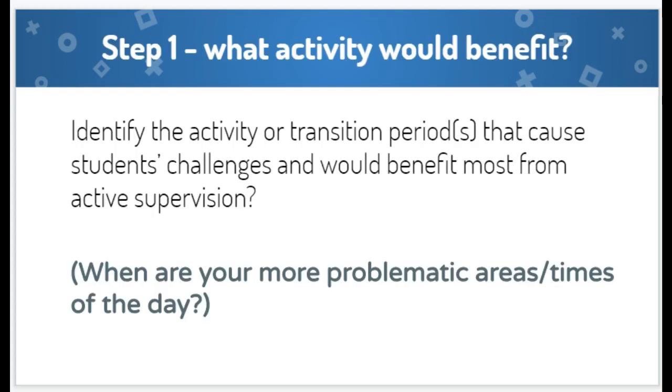So the first thing I want to do is look across the academic day to identify if there's a specific time of day, a transition, a specific activity in which students, either some students or lots of students, might be demonstrating some behavioral challenges that might benefit from active supervision. And those behavioral challenges might look like things like just the group is primarily off task at 2 o'clock. So what can I do to increase on-task behavior at 2 o'clock? I'm really focusing on those areas and times of day that appear to be more problematic than others, and then starting small.